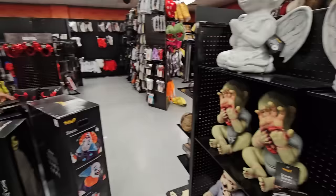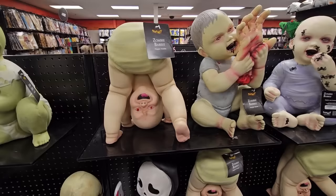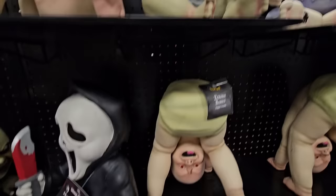I think that's a new one. The upside down baby. Butt baby, but I think that's a new one. Maybe not. Flippin' Freddy. So it's Flippin' Freddy. And this is a ghost face baby. Oh, he's kind of cute, though. Look at his face. If he just took away the knife.